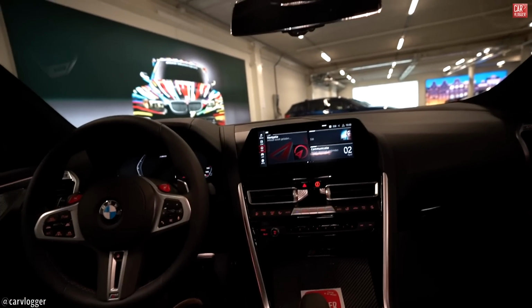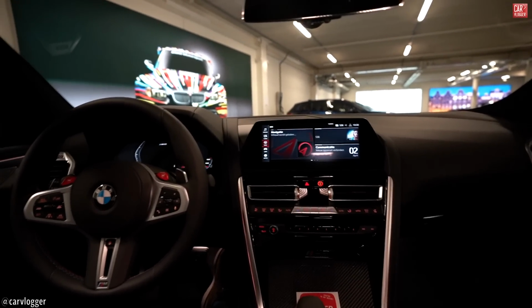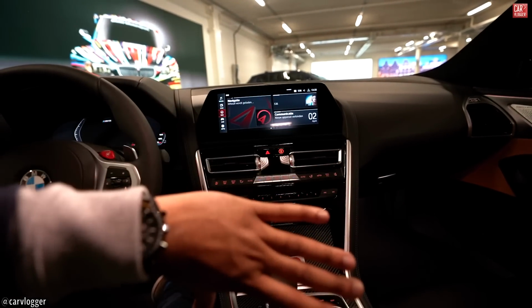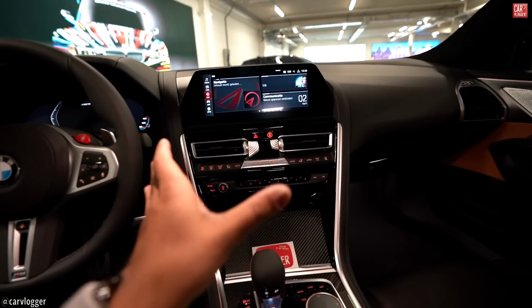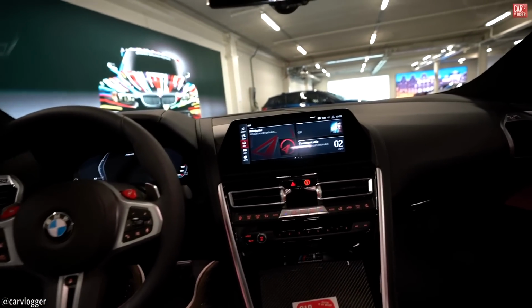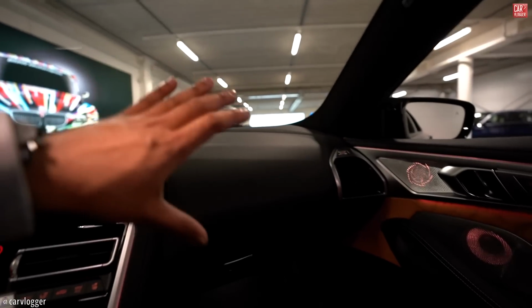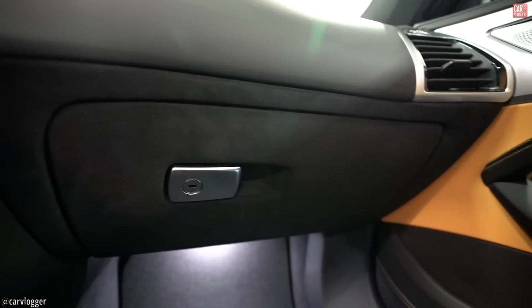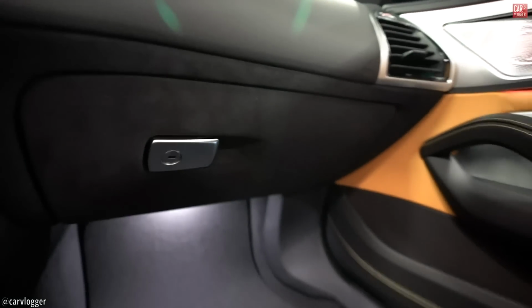And again, you can see how the 8 series has that BMW identity because the center console is driver focused. It's also shaped towards the driver just a little bit. Very, very nice. So on the passenger side, also a lot of leather. And here on the little glove box, we have finished on Alcantara. Sexy, definitely.